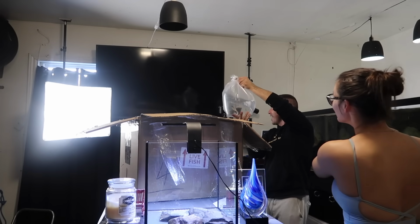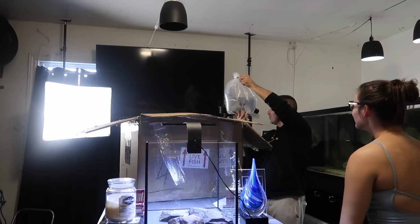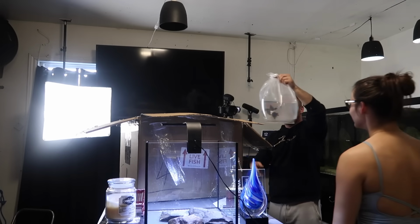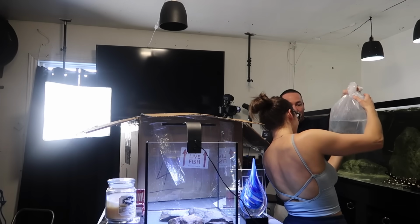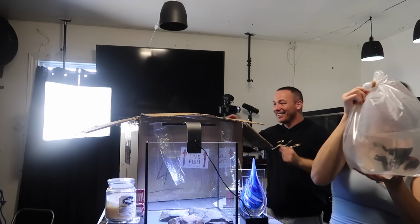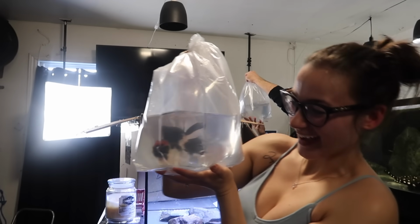Look at this. I've never seen one of these guys in person, like a really high-end goldfish. I think these are called panda goldfish. Check him out. He's huge, and he's perfect. And he's wearing a hat. He's got a red hat. I got her 2 of them.